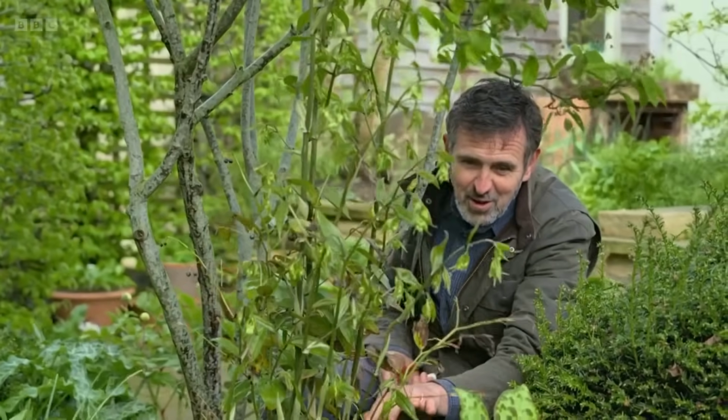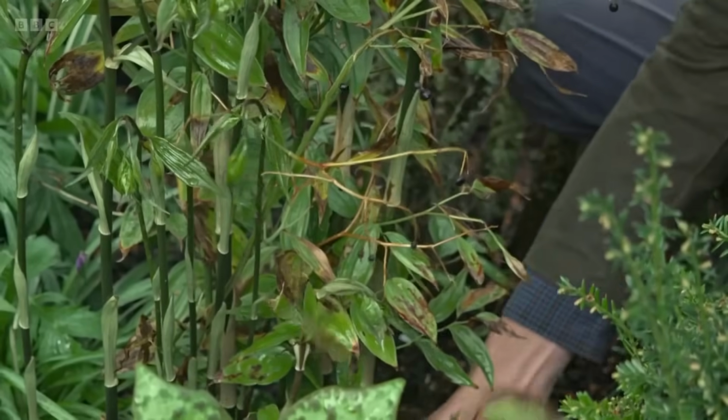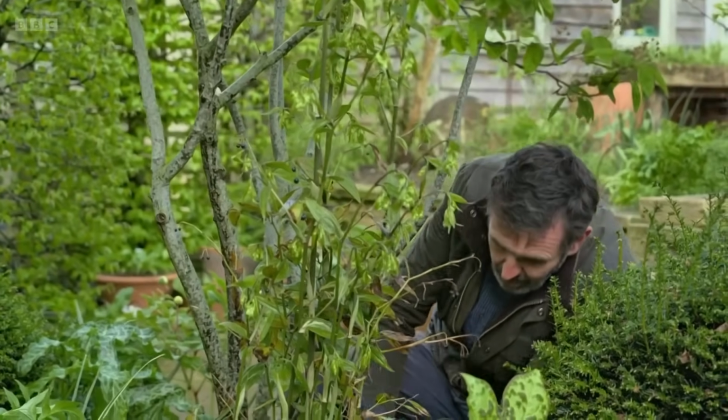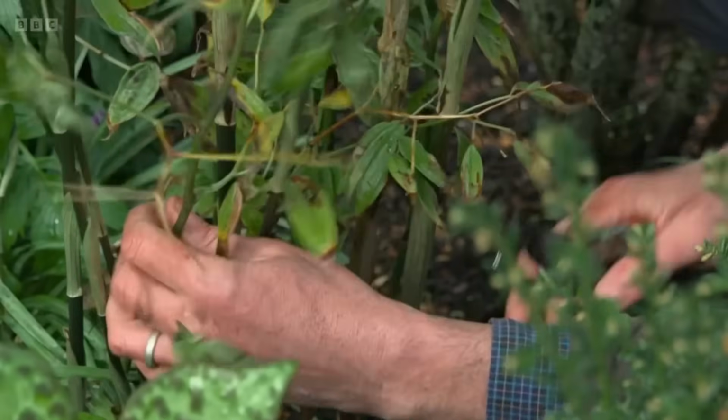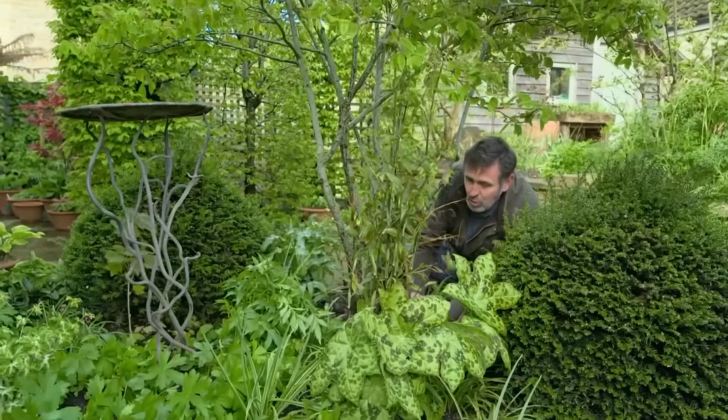Well, you can see last year's growth because it's still got the dark berry. So we're just going to go down, find the old growths and nip them off at the bottom and work their way through.